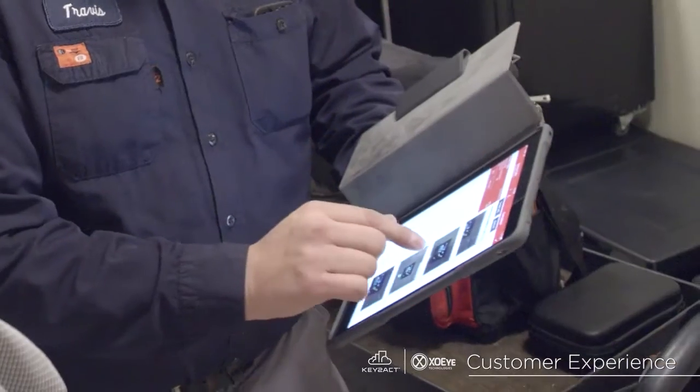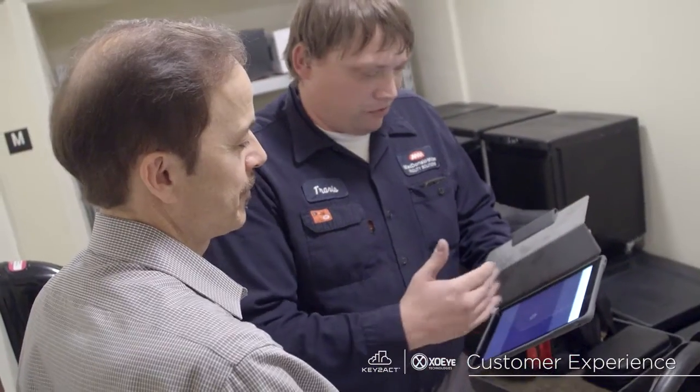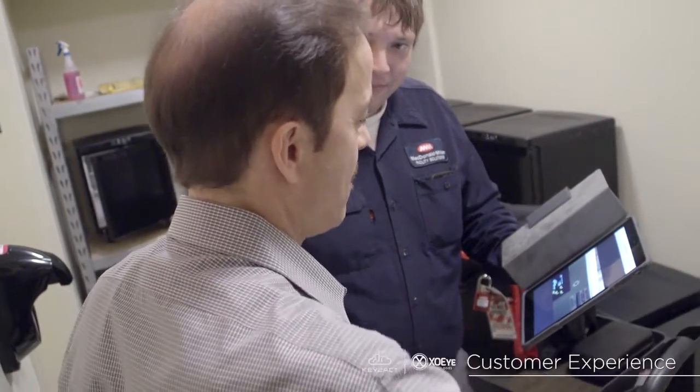The customer experience with it's amazing. A lot of them don't even know what we're doing up there on the roof or at a remote site, and this really puts them into what we're seeing. They can see, like, if you say something simple like a coil is dirty, well, what is dirty to them? They don't understand. And once they see it, it really helps bring them in tune with what we're doing.